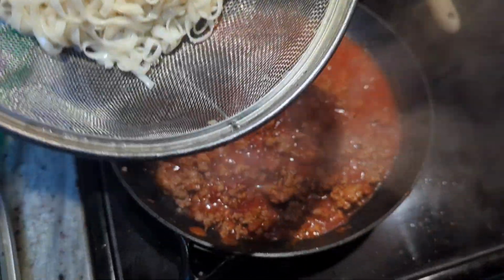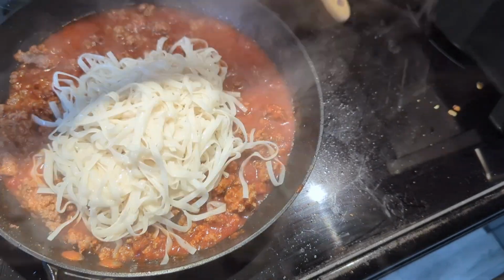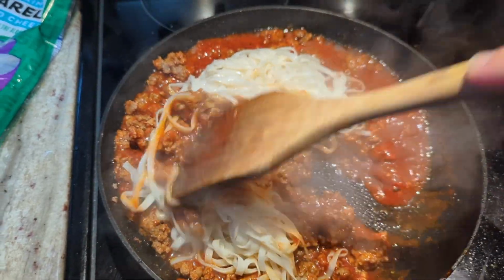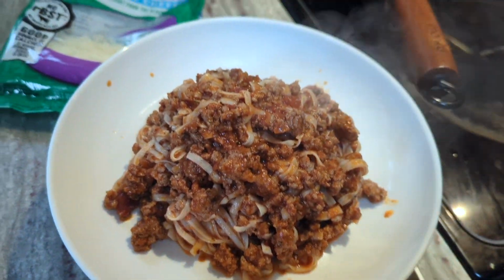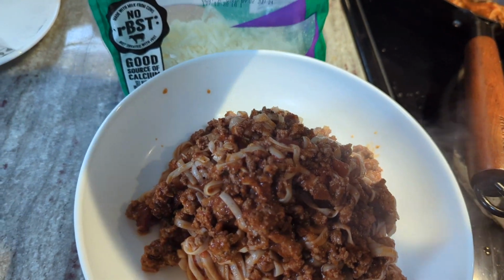I'm using the whole package of noodles and it'll be 2 servings here. And you don't want to cook the noodles much, you just want them to get heated up. And so I'm just gonna get this stirred around and that'll be done. So that's about half and I'll have another meal for another day. I'm gonna do about an ounce of mozzarella.